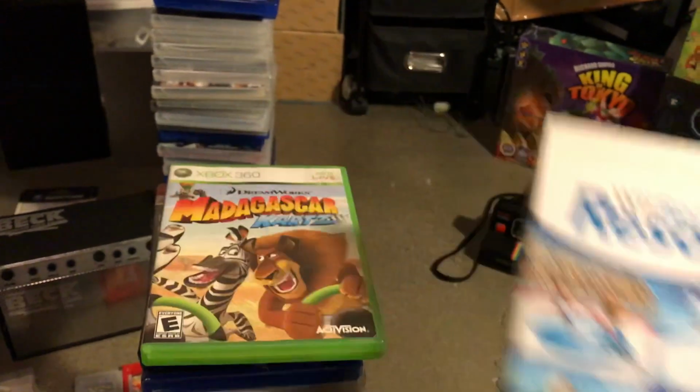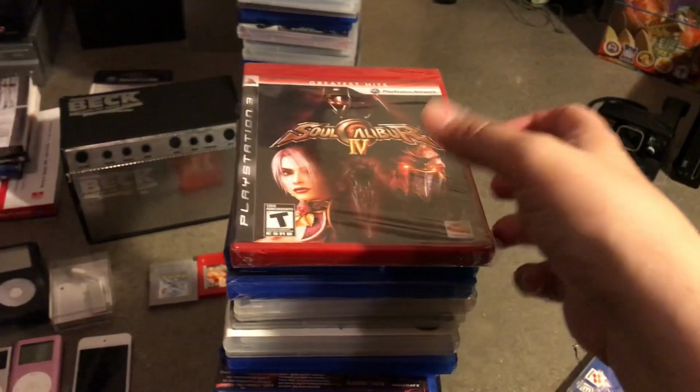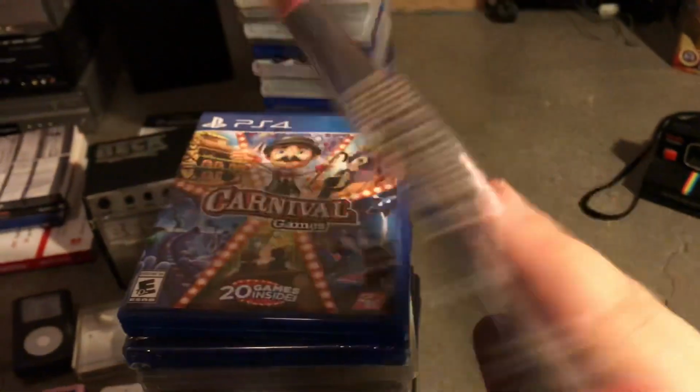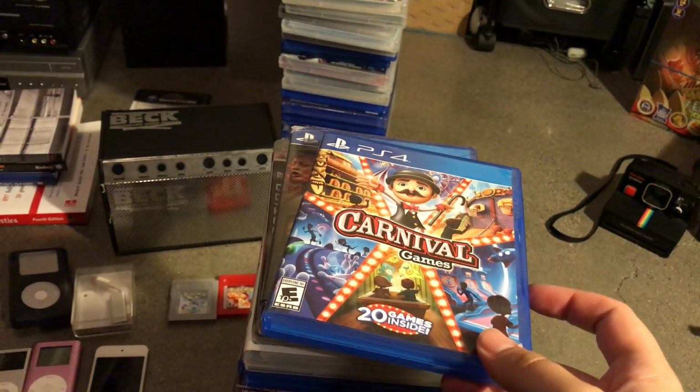Another copy of Wii Sports Resort. I probably got that at Savers for $3. Got this at Goodwill for $2 minus my $5. Got Soul Calibur 4. This was $10. This was where I used my 20% off. It was $9.99, but it'll go for about $30 because it's sealed. Another yard sale.